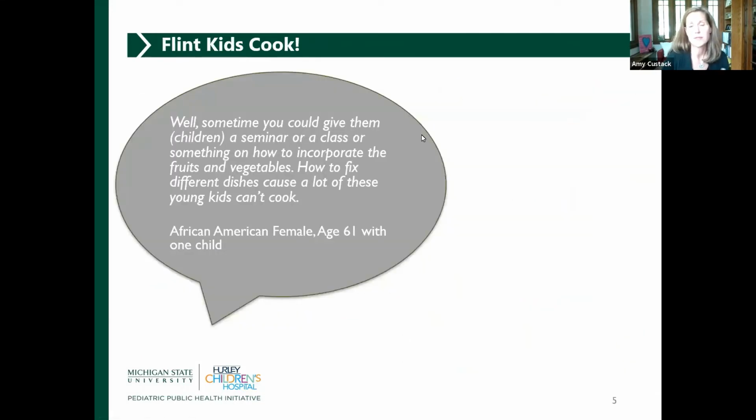So this is a representative quote that came out of this qualitative study. "Well, sometime you could give them a seminar or a class or something on how to incorporate fruits and vegetables, how to fix different dishes, because a lot of these young kids can't cook."